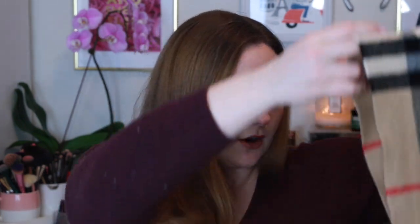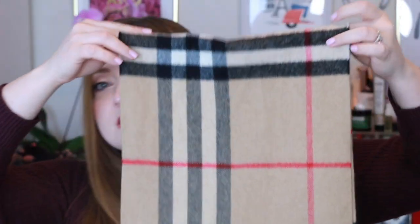And the other thing I want to say is that this is actually identified as a men's scarf. And so I did some research because I was like, does it matter? And I know, okay, this is literally a rectangular fabric. It doesn't have a gender. But I wanted to do a little bit of research on it. And so the men's scarves are thicker, which is great. So that's how thick this one is. I wanted a thick scarf to keep me warm. I live in Canada. And the other thing is the men's scarves are longer.